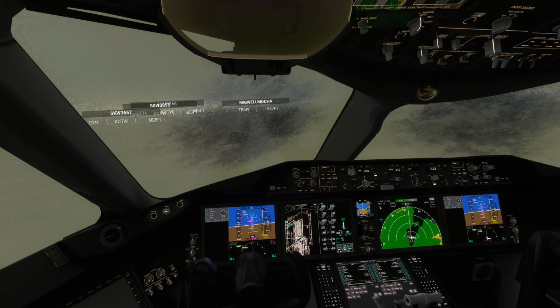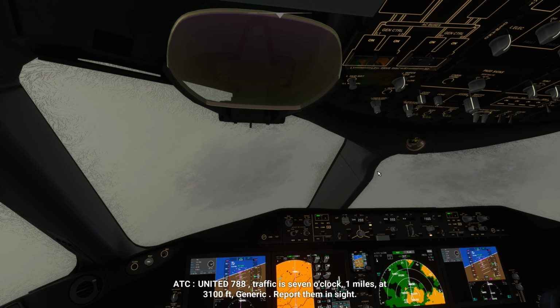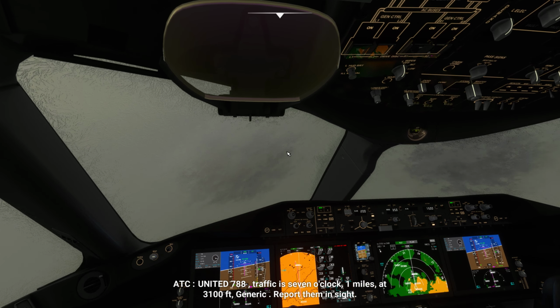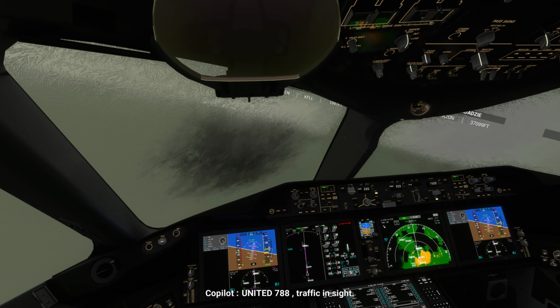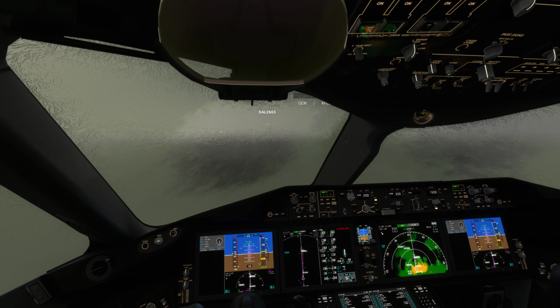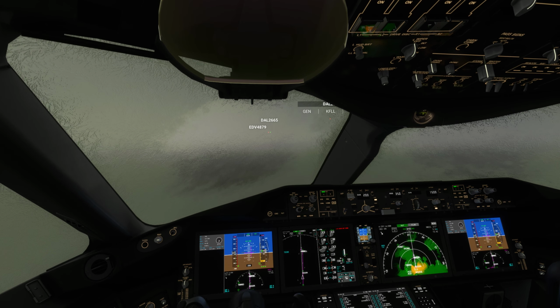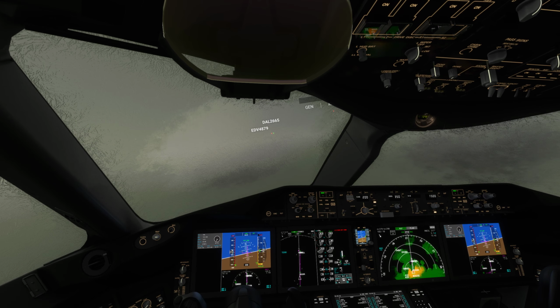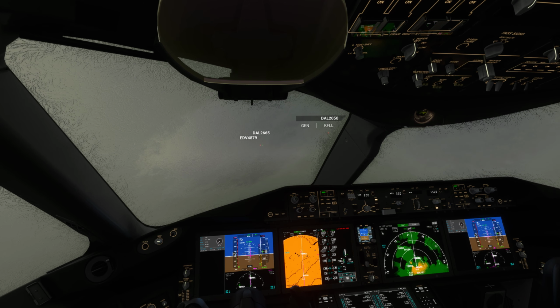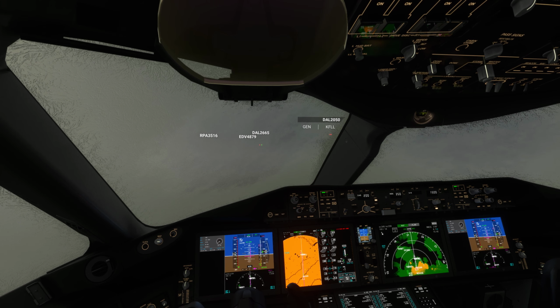Try to use this real quick. United 788 traffic. It's 7 o'clock 1 mile at 3,100 feet to near it. Report them in sight. Landing gear. United 788 traffic in sight. Landing gear. Alright.